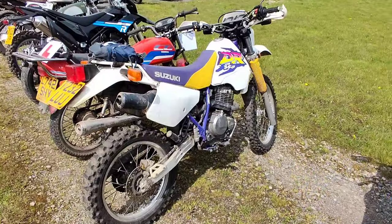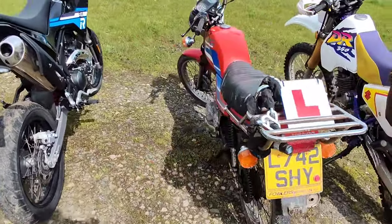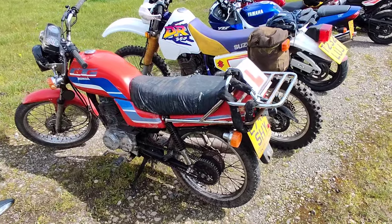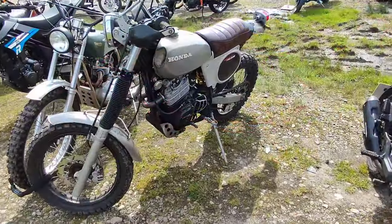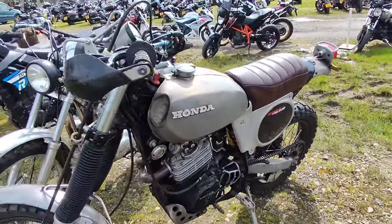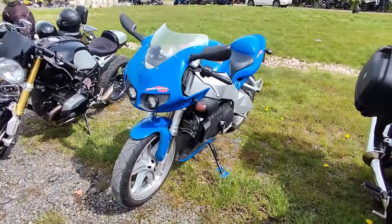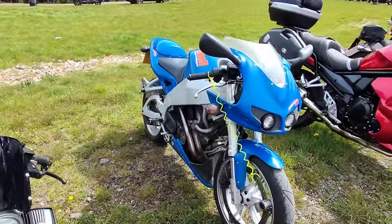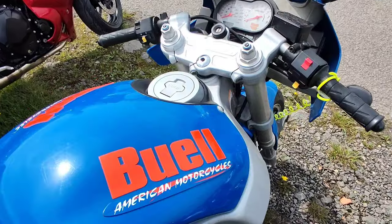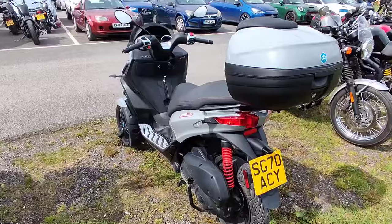Nice old school bikes, got a DR350 Suzuki next to a little Honda CG125. I had a Suzuki EN125, which is quite a bit newer than that, similar sort of design. This old Honda, it's got the red Malvern Hill Climb on the side. I do like these nice big adventure bikes. That's cool, isn't it? A Buell XB9R, 2003. Buell American Motorcycles. It's just lines and lines of bikes. Something I wouldn't mind getting at some point.